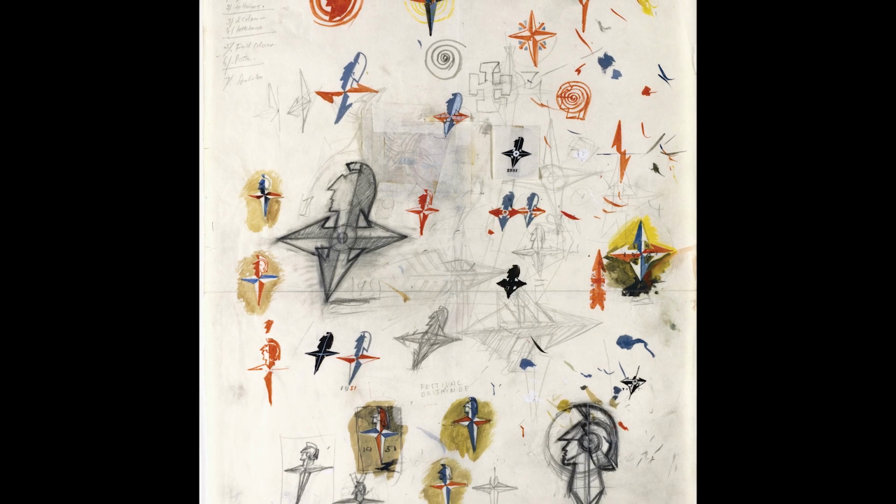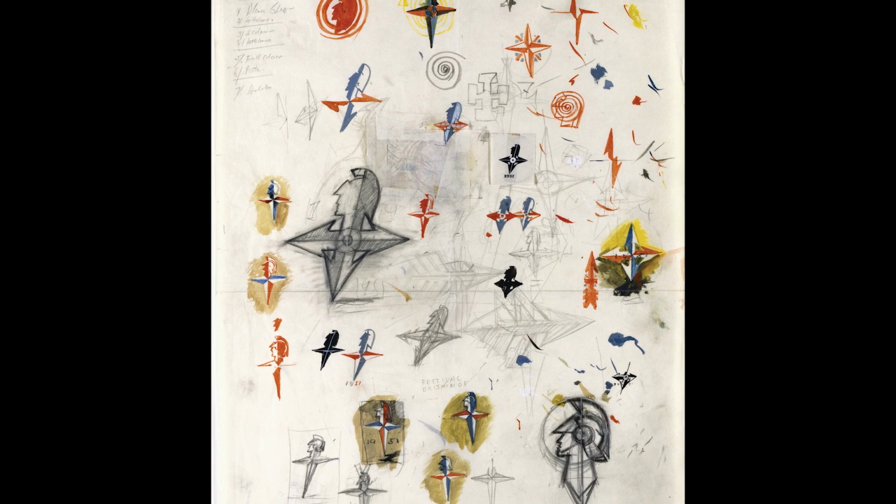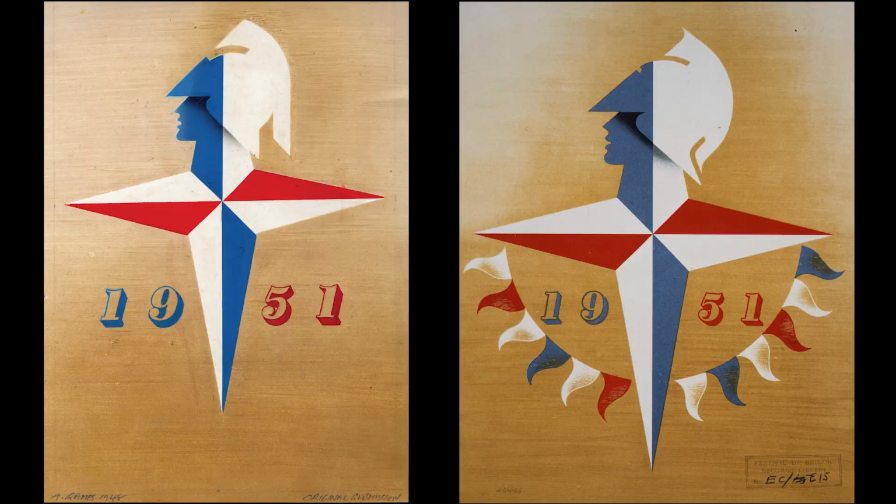He understood that his design had to be simple enough to work in miniature as well as to be easily scaled up for architectural purposes. 34-year-old Abram Games submitted his Britannia balanced on a compass point, and after much deliberation by the festival executive, his symbol was chosen on the proviso that he would make it more festive.